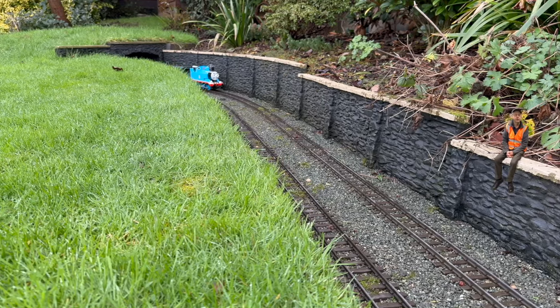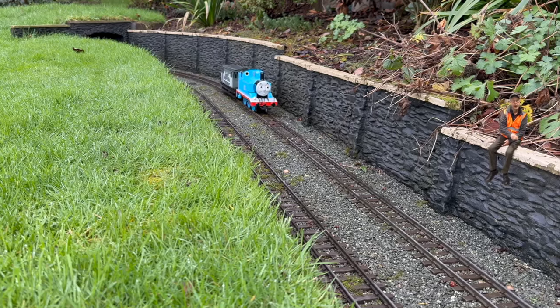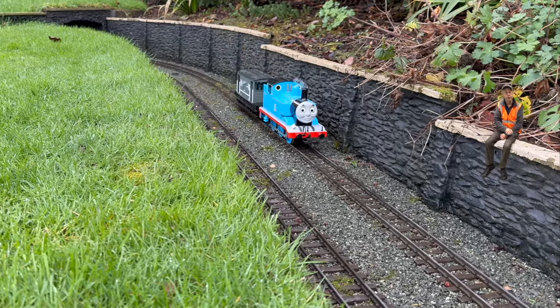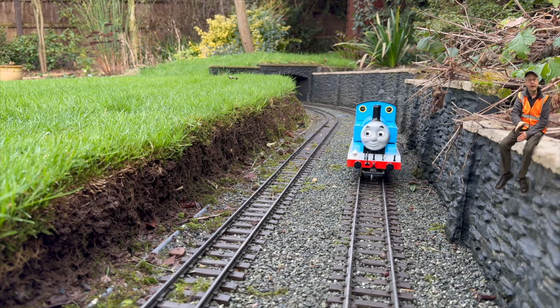When I built this section of the railway, I chopped off the edge of the lawn vertically. Now, it's always been my intention to create a 45 degree slope down from lawn level to track level and then put a low retaining wall at the bottom. As you can see, bits are now falling off the embankment and making a real mess on the track. So it's a job that I need to attend to urgently.